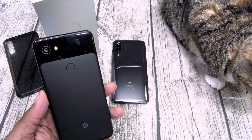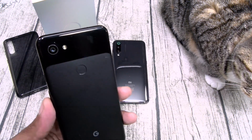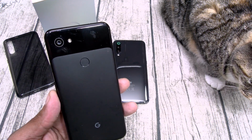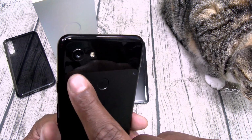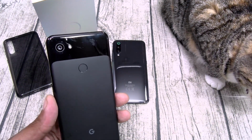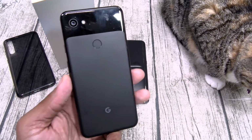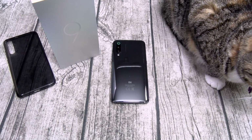Now, I know what you're saying. Hold up. What about the camera? Of course, the Pixel does have a better camera, but here's the thing. It has nothing to do with this camera lens. It's all about Google's post-processing software. And on a side note, you can put the Google camera on basically any Android phone.